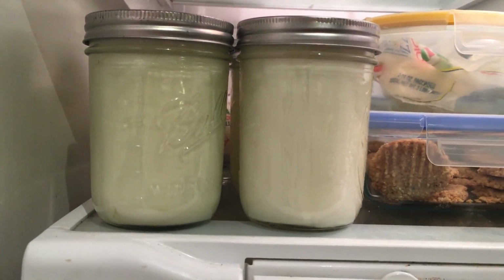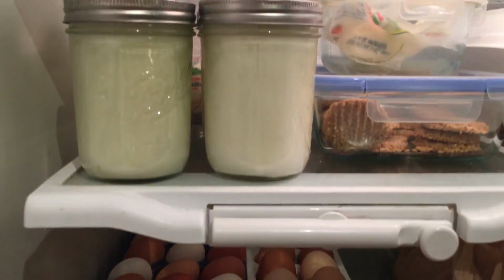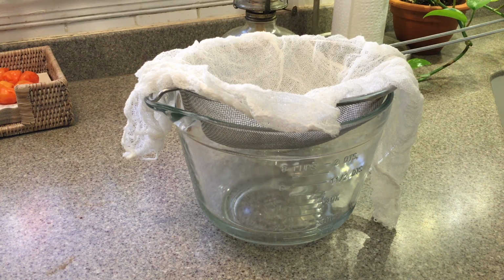And there they are, popped in the fridge. Those are some of my almond cookies, by the way. And those are some of our homegrown eggs. Our production is down because the days are shorter, and we recently rehomed some of our birds to our son and his wife.